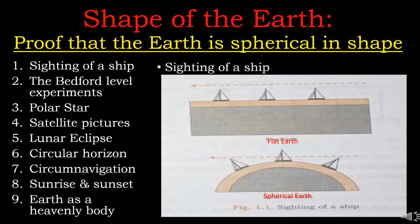The sixth proof, circular horizon. The view of the Earth's surface as seen from a height is circular. With increase in altitude, the circular horizon also widens. Had the Earth's surface been flat, the Earth's horizon would have been the same irrespective of altitude.